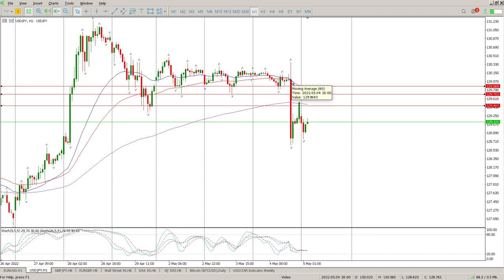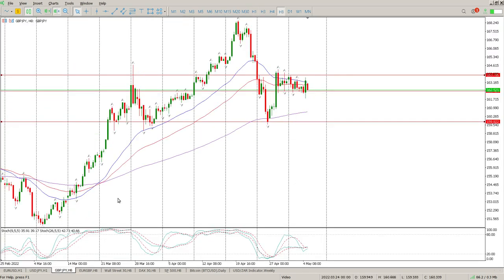We do have a crossover of the moving averages, and we are below the 155. So everything to watch is back in this zone. So anyway, still sitting on hands for the dollar.